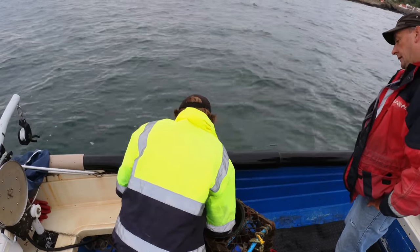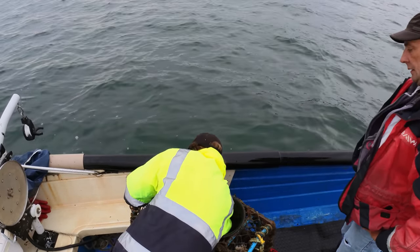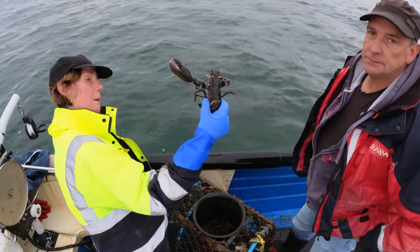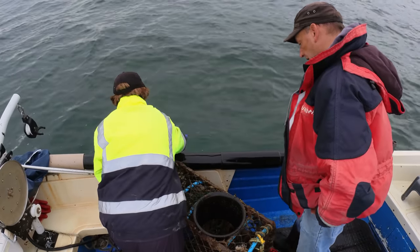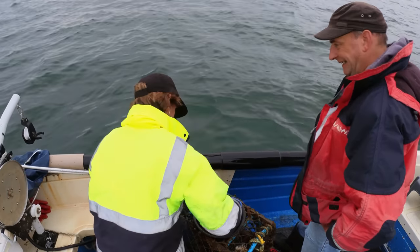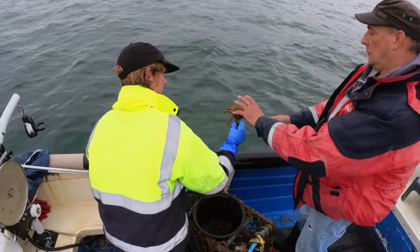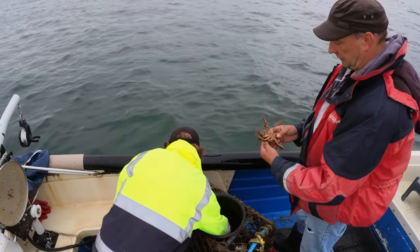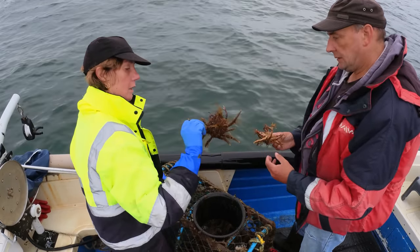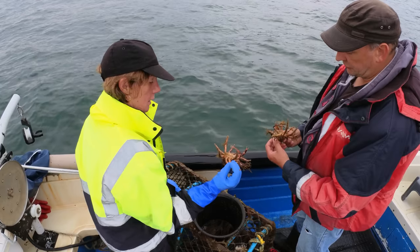Let's turn around. Little baby. Baby, baby blue. Baby's got a blue shell. Weedy. Oh, a weedy, is that? Oh, that is the regular one. Sometimes you get a different species, like a very dark brown one. A spiky little sucker. You feel how sharp they are, don't you?